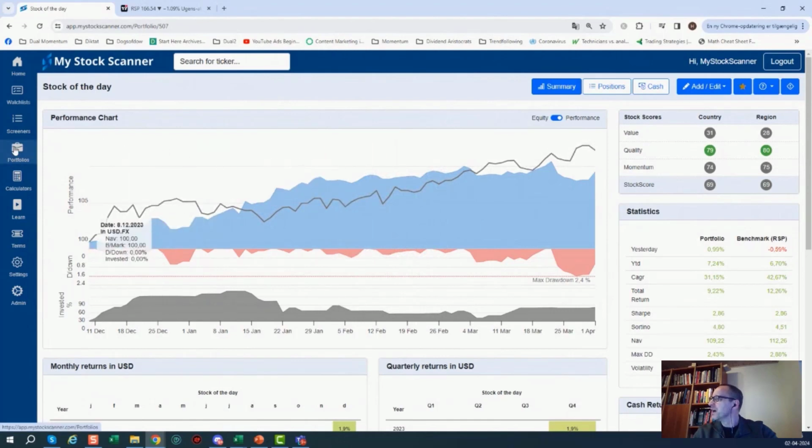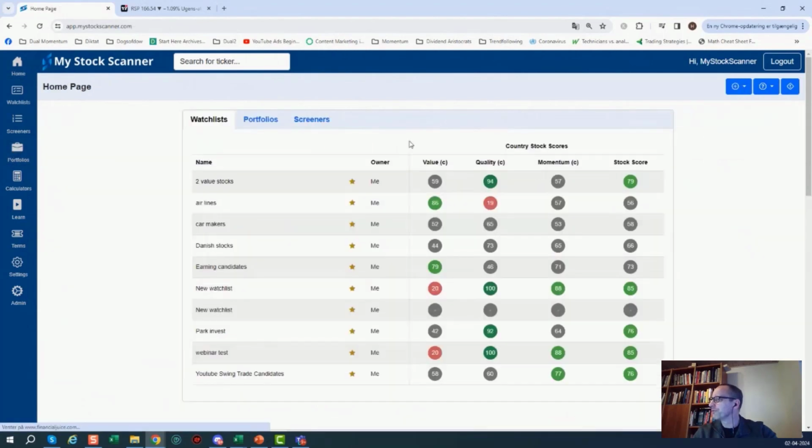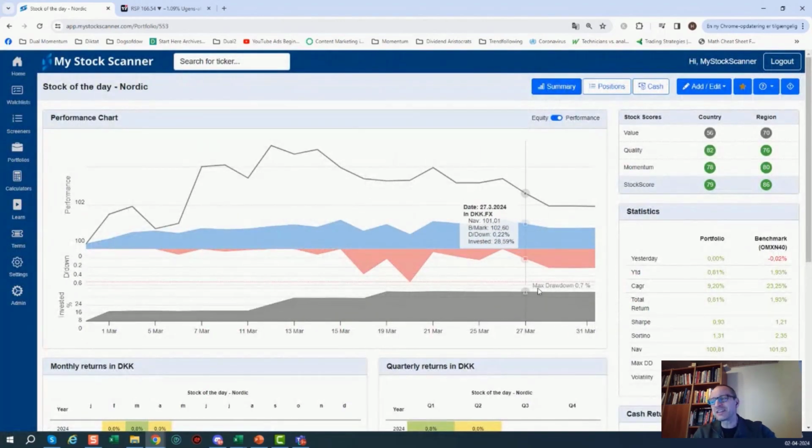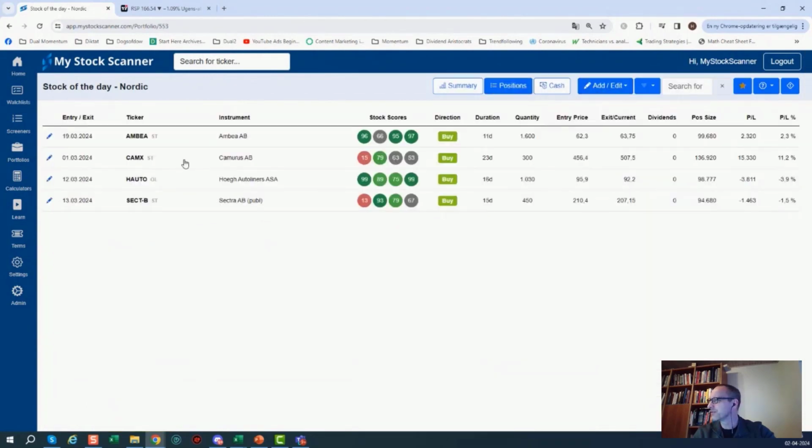Of the other portfolios, if we look at them, we have this Stock of the Day Nordic. It hasn't been running for a long time, and there are not very many stocks in there. There are 4 stocks: Ambea, Camurus, Höegh Autoliners, and Sectra. By now, and there might be more coming in, but the market is a bit in the red right now, so I might just wait a tiny bit with that.